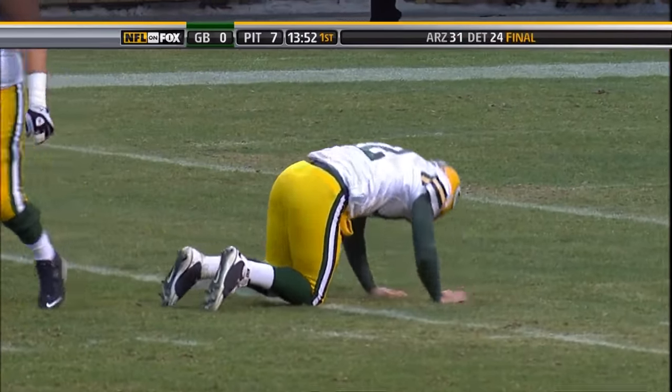Roethlisberger now has 5 completions of 20 or more yards in this game. He throws to Logan, and Stephon Logan is to the Green Bay 46. Woodson on the stop. And a gain of 5. And a player is down. That's middle linebacker Nick Barnett, who is 13 months off tearing his ACL in his right knee, and he's been experiencing some swelling. Green Bay lost him last year, and they can't afford to lose the middle.